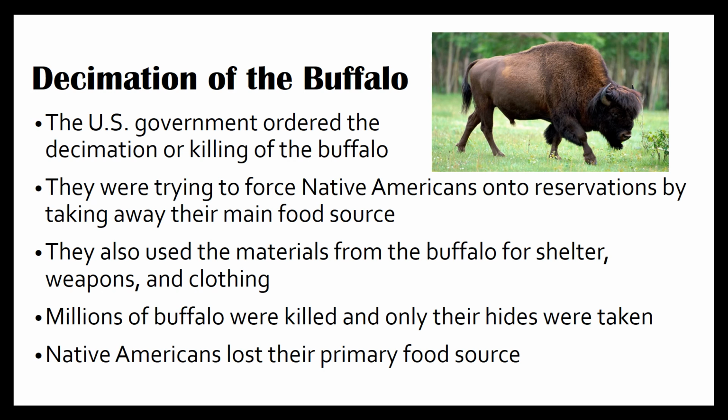They would follow the buffalo as the seasons moved, as it looked for food. And the United States government saw that if they could kill off the buffalo, they could take away their primary food source, and that might make them more accepting or submissive to the idea of moving onto reservations. So the decimation of the buffalo, the sole purpose of it was to get Native Americans to go live on reservations to free up land for settlement for the homesteaders who were moving in.